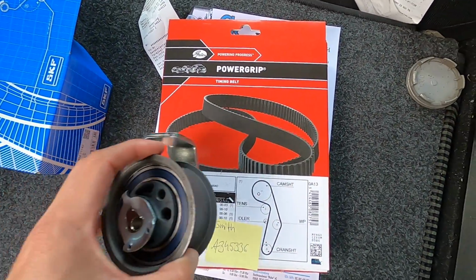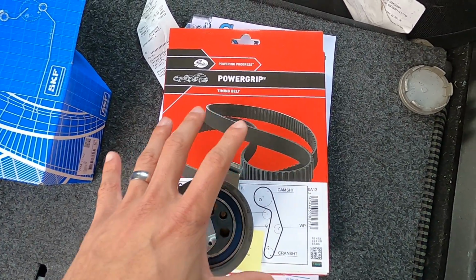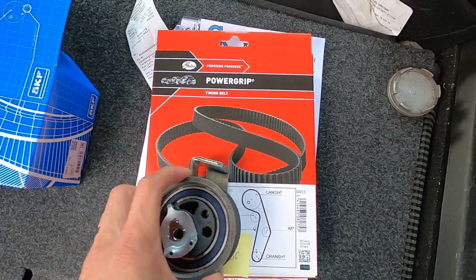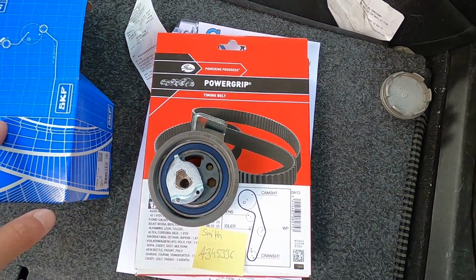I mean, I needed this, and this goes with this, and we do need this setup, but I just didn't want this setup yet. Well, that kind of kills the video for today, because the plan was to do the serpentine belt and also the tensioner, and that's knocked out. But now I can't do that yet because I'm not doing the timing belt.